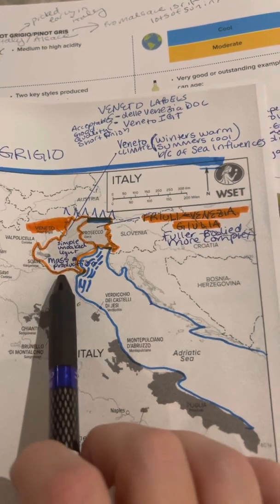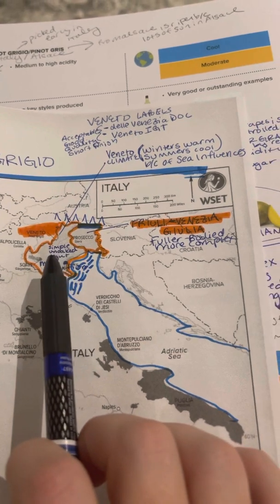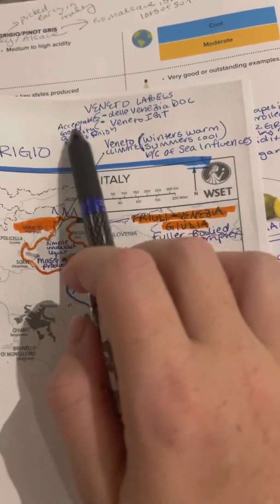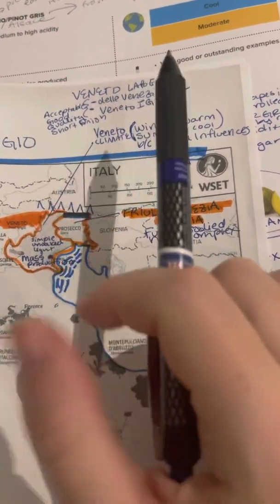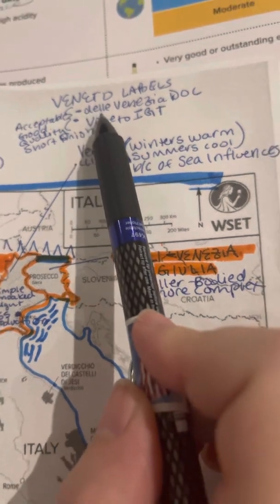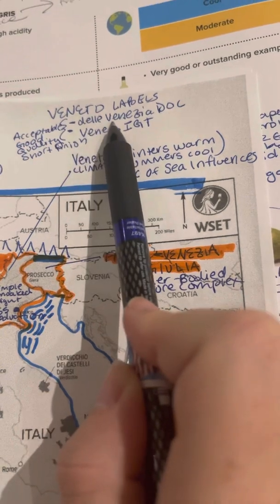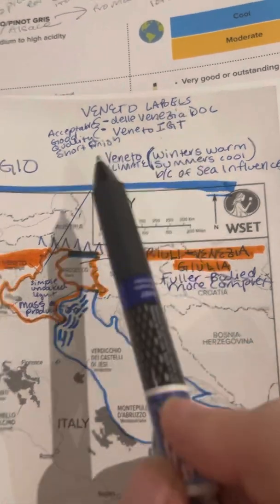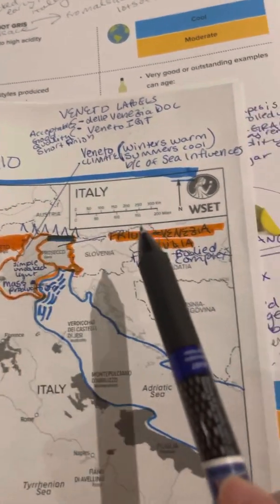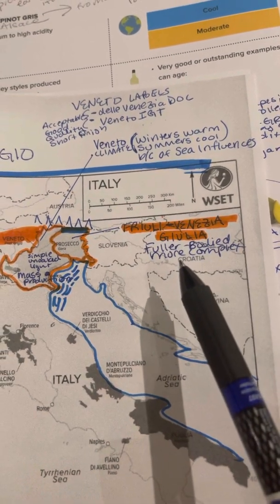Okay, so in Veneto, simple, mass production, unoaked, light-bodied, and these are usually acceptable to good quality. They usually have a short finish, and on the label you'll see delle Venezie DOC. Delle means from the Venezie DOC, or Veneto IGT. And that's Veneto. And then in Friuli Venezia, we just remember it's the fuller bodied, more complex Pinot Grigios.